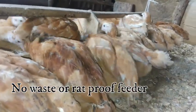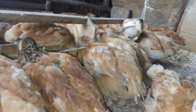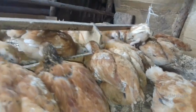Then another thing, if you want to cut costs on your chicken feed, is you have to use no-waste or rat-proof feeders. I think you're able to see in my background the feeders I'm using. These feeders don't waste, because as you can see, all of them are hung, so they are swinging. As they are swinging, it is very hard for a rat to come from the roof and move down using the rope. You understand? Again, it is very hard for the rat to go from down and then jump to the feeders, because they are in motion and not touching the ground, and it doesn't have access from above. So rats will not be able to access my feeders.